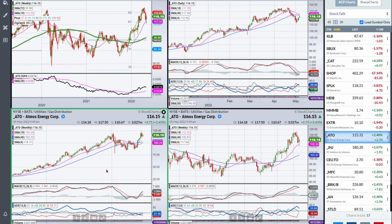ATO. So energy continues to trade very well. The momentum conditions are good. Okay, and that's kind of across the board, and that's also the case for these utilities that are related to energy as well. And so I really like the looks of this pattern. A nice move to the upside. The only real negative is that it might need to pause a little bit.